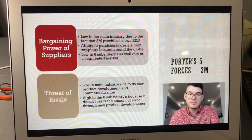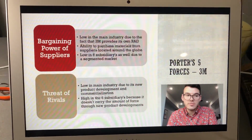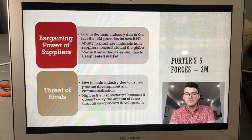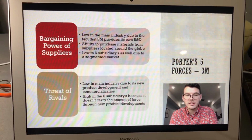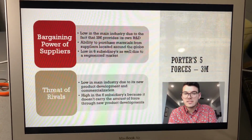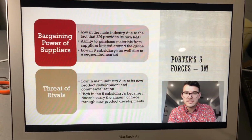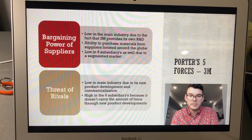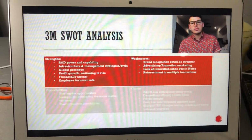And then in the 6 subsidiaries, it is low as well, and this is due to a segmented market. Now, moving on, we have the threat of rivals, which in the main industry remains low, and that is due to its new product development and commercialization. And then in the 6 subsidiaries, it is high, and that is because it doesn't carry the amount of force through new product developments. So now we take a look at a SWOT analysis for 3M.